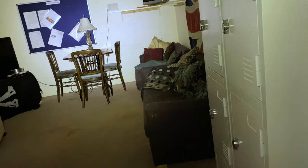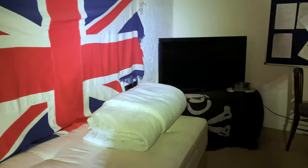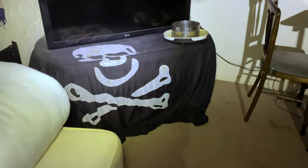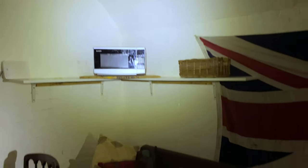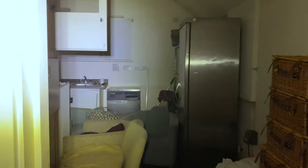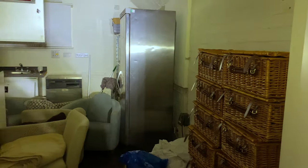Oh, yeah. Wow, don't let that door slam. Don't let that door slam. Don't even close it, because it might close again. Oh, this is like a little man pad. Little microwave. Well, lockers as well. So there's a kitchenette in there. Not a great deal, though.